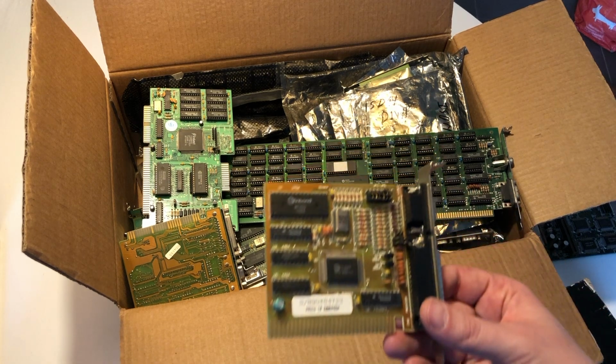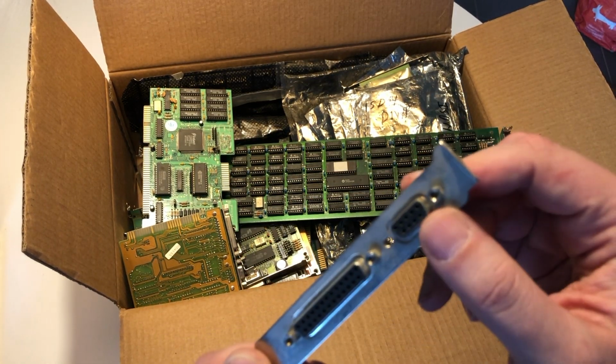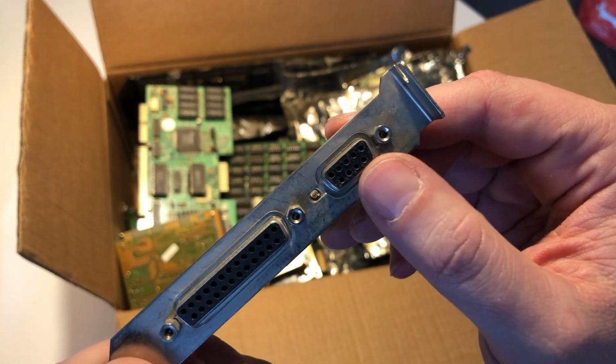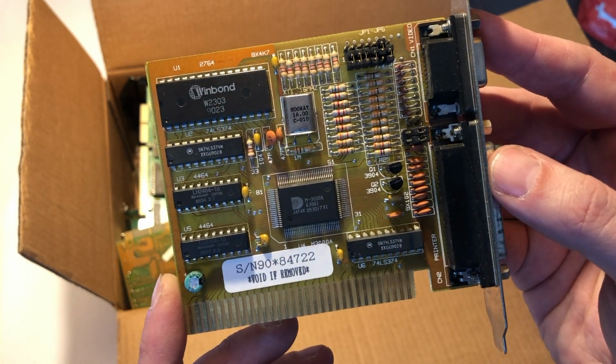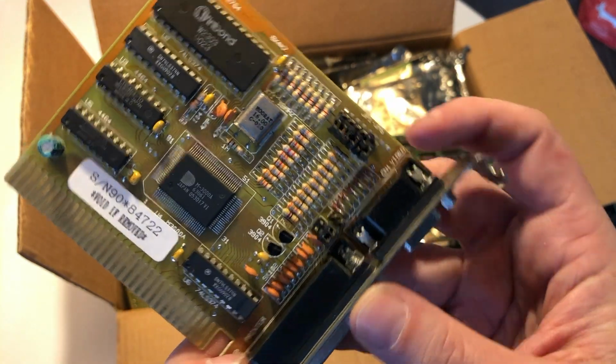Next, a very small 8-bit ISA card. Has a parallel port and some kind of graphics port. I'm guessing CGA. You had a lot of these cards back in the day, made by different manufacturers.